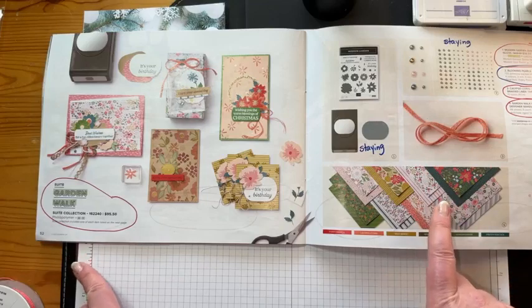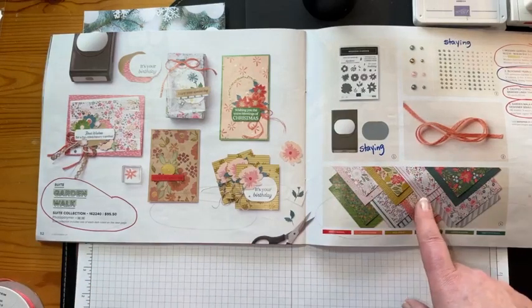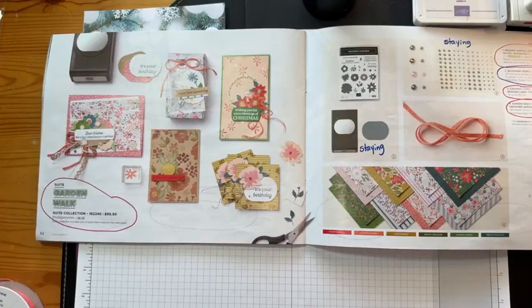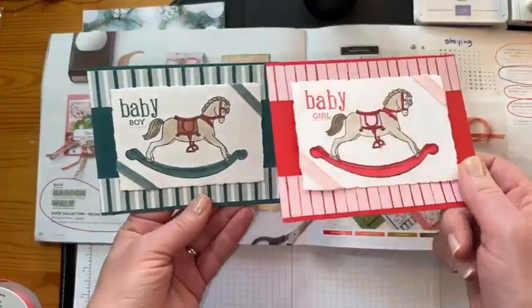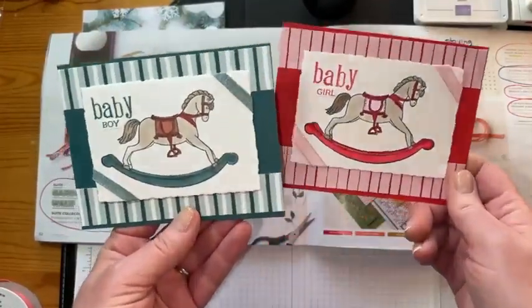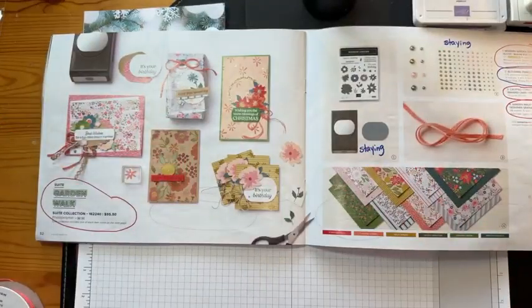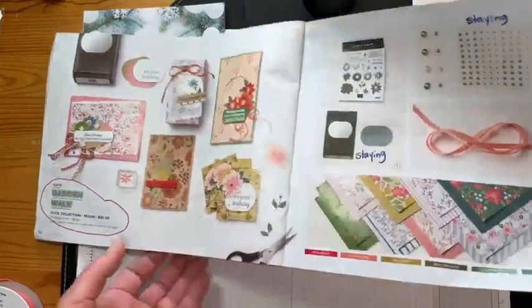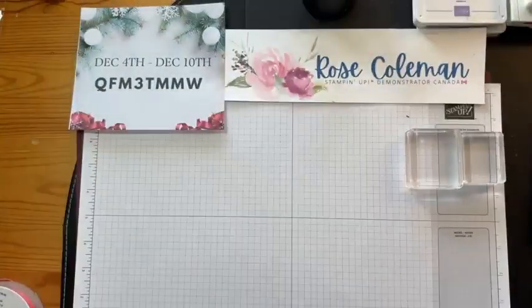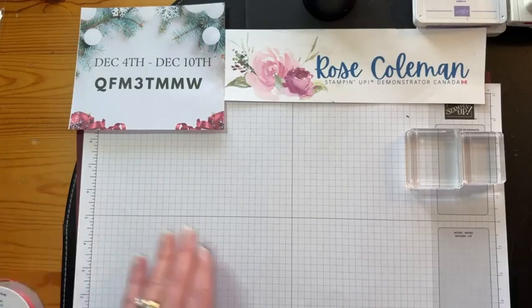I'm not sure if you missed, but I've been playing with this paper a lot. This is the paper I used when I was featuring the Rocky Horse. I just have these close by. Remember when I did the Rocky Horse cards, I did the baby cards? This paper here at the top and bottom, that is from Garden Walk. Such gorgeous, gorgeous paper. In case you've overlooked it, it's just down here on the bottom of page 53. You're going to want to grab that, and you can get half a pack of it for free when you order the entire suite. So let's talk about what's in the suite.